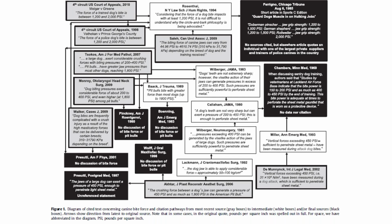And Gary finally said to himself, is this true? Do we actually know how hard dogs bite? And let's track this back. So if you look at this very, very, very busy and crazy flowchart, the most recent source is the gray box. So this is 2006, this is 2002 through 2010. And if you then look, the ultimate sources from which he traced back the citations are these in the black boxes. So this is 1985, 83, 80, 98. This is 2001, 1987. And if you look at the white boxes, these are the intermediate papers that they went through.